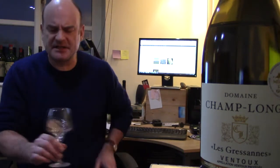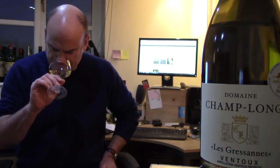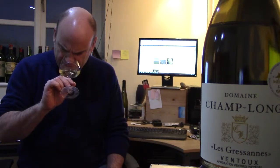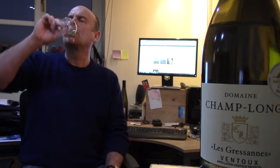But as I say, it's not a broad sort of ripe splodge of aroma. It's really nicely cut and defined. It's sort of lemon leaf, and I find that really interesting nose, I must say. I'm going to just sip it now, see what happens.